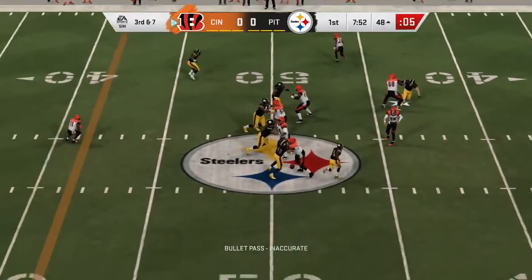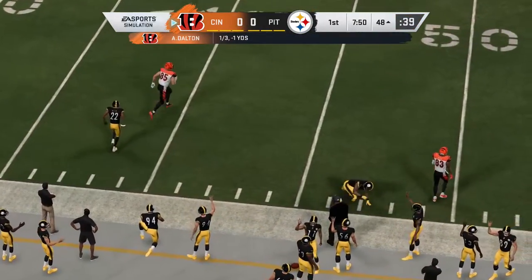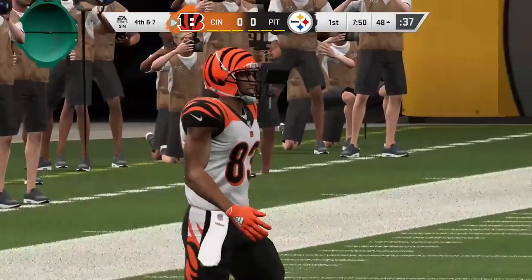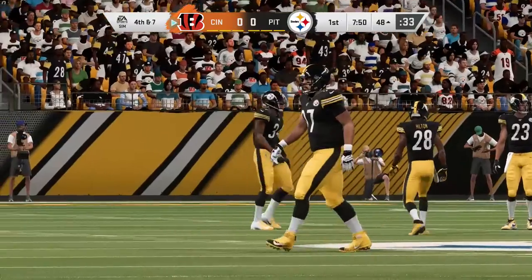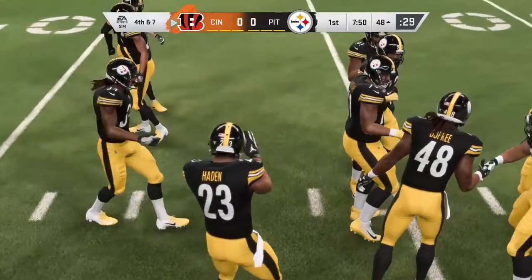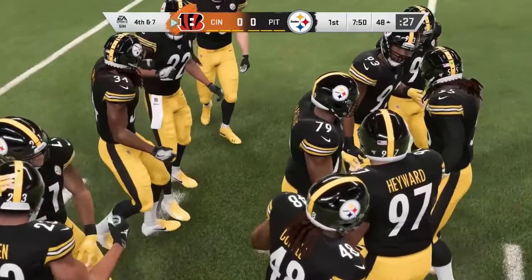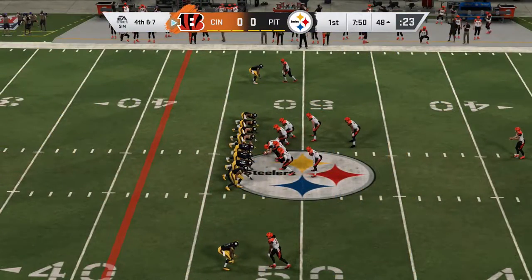From the gun, Dalton looks to throw. And he will not be able to hang on through the contact. It's incomplete. The coverage strong, and now it's fourth down. That's very well timed there defensively because it's not a bad throw, but the collision came at the exact time he was reaching to bring in the football. Really, really well done. Decent offense, just better defense. I think you're right.